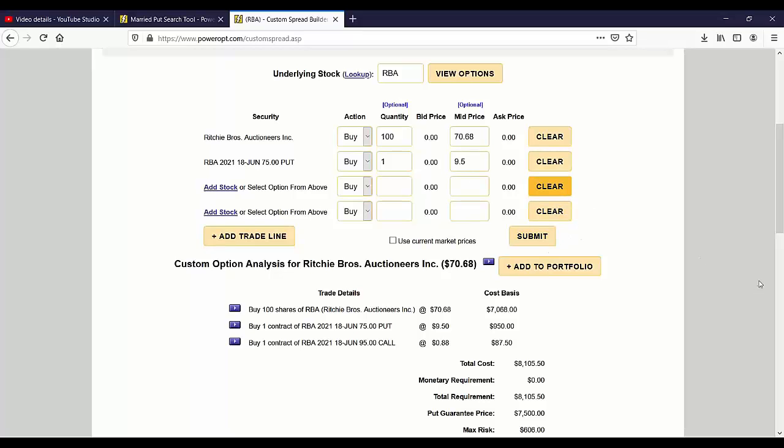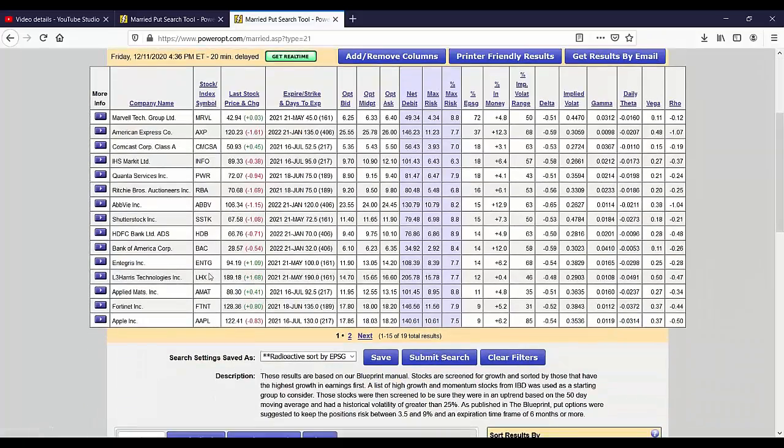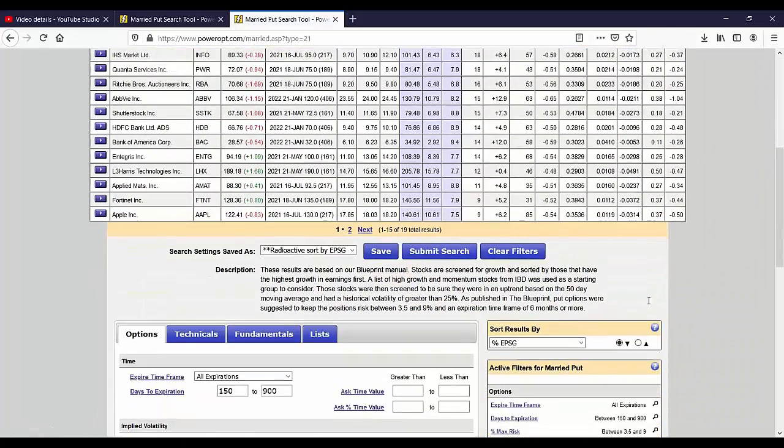Just go in. All right, so Edison, perfect question. You're staying with the married puts, but we're going more into the search discussion as opposed to this extra structure we just covered with Fernando. Edison wants to know, is there a way to search for a $30 to $35 stock that is a good married put candidate, preferably with weekly options?